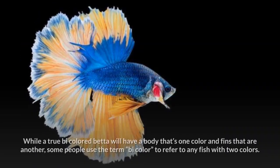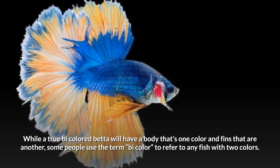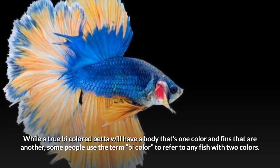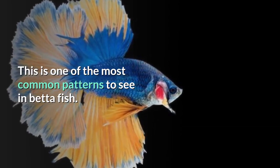Bicolored. While a true bicolored betta will have a body that's one color and fins that are another, some people use the term bicolor to refer to any fish with two colors. This is one of the most common patterns to see in betta fish.